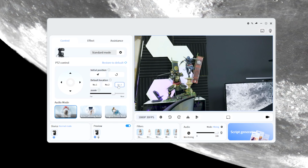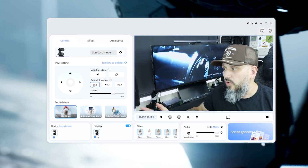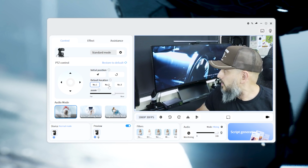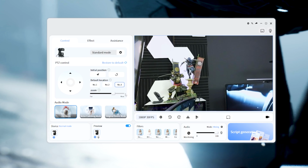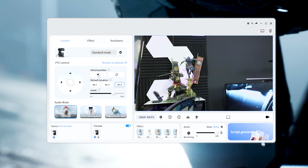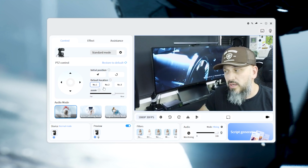Right there, and we're going to right click, set that. Okay, here's number one. Bam. Okay, we got number one going. Here's number two. That's number two. Remember, that's where we saved it. And let's see if it goes to zoom into the statue. Look at that right there, guys. That's pretty neat. And if you want to revert back, click there. It'll send you back to the original position. Go to number one. Perfect.